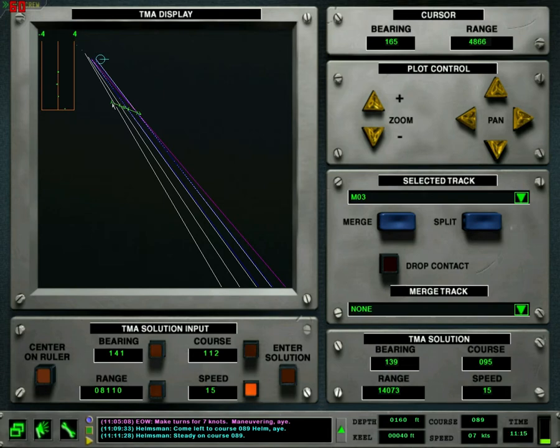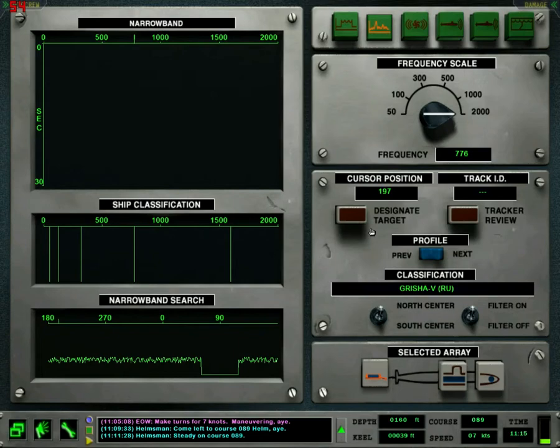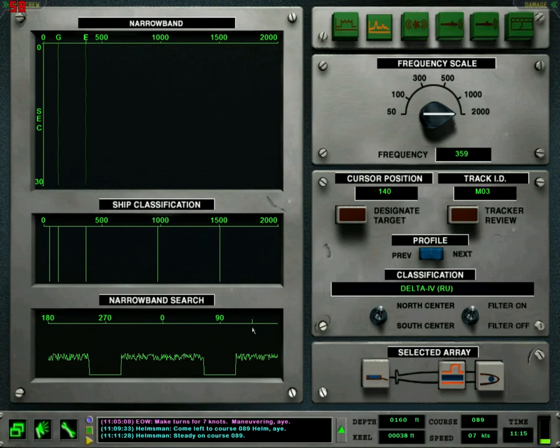Would he have come that close to me, though? I don't know. He could be that close. I mean, if he's going 15 knots, but it is coming up pretty loud and thick. Where was he over here? I mean, look at that. That's pretty loud. That's a pretty strong signal right there. Don't get much better than that. Where the hell is he on the conformal?